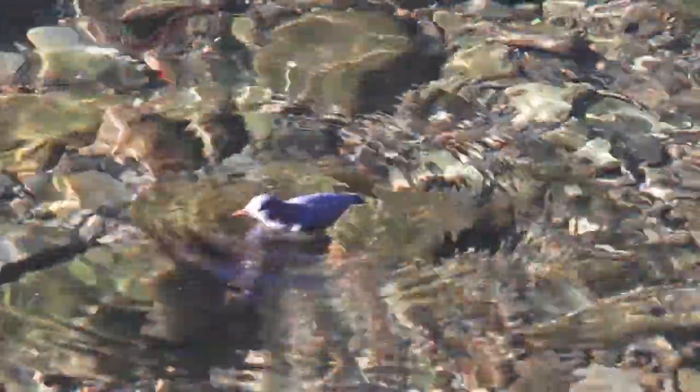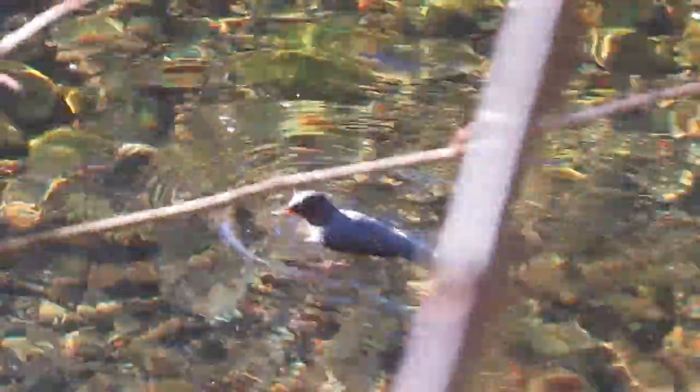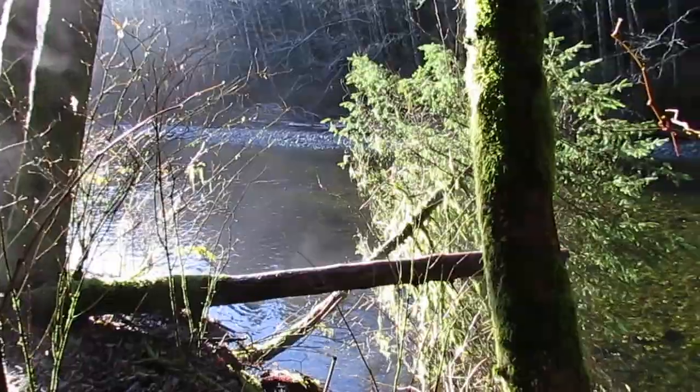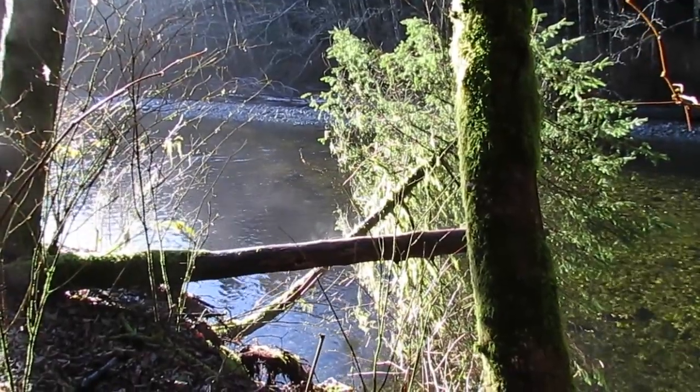Water ouzel. They walk on the bottom. Yeah, I missed a great shot of that seal. A minute ago, he was right here in front of me, then dove at a duck. My gosh. Yeah, he didn't seem to be too interested in what I'm doing. Oh, yeah, I see him coming. I see his wake out there. Here he comes.